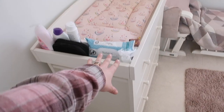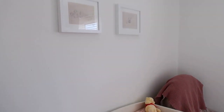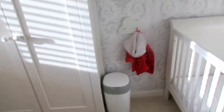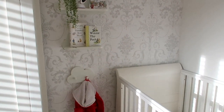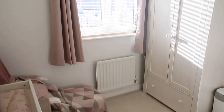So it's quite small, so just behind the door we've got the changing units. We don't put her on there anymore, but obviously it'll do for the new baby. The feeding chair, and then window, her wardrobe, little kind of area there, and then the cot. And there's a bit of space in the middle. So it is small. Haven't decorated yet. We will decorate before the baby comes. I'm thinking there's a particular wallpaper that I like that I want to put on there and then paint the rest. Yeah, it does the job. So that is the nursery room.